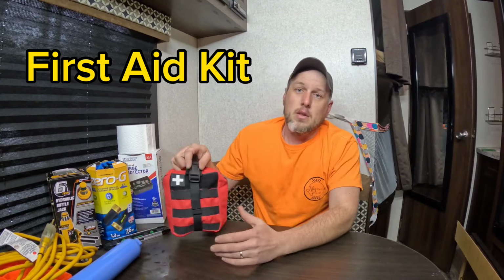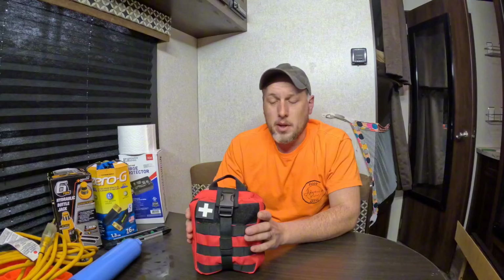First thing that everybody should have when they're traveling is a first aid kit. This is one that I just bought the bag and filled the contents with. Bought the things I thought we needed for our family. You can buy just a generic kit that's already pre-made and that works just fine. But everybody should have a first aid kit because bumps, scrapes, and bruises do happen, especially when you have little kids. You know, have the band-aids for them. So any kind of first aid kit works, but it's always good to have something.